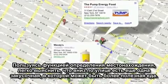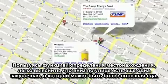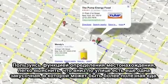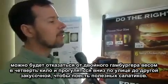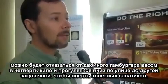Using location awareness, we can know that right down the street from Wendy's is another restaurant that might have healthier fare. And knowing your dietary needs and what you've eaten earlier in the day, it may say, you really shouldn't have the half-pound double. You should go next door to the healthy salad restaurant.